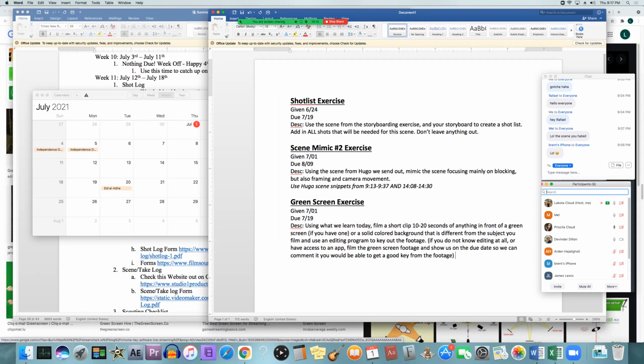Listen, I think perfection is a matter of your opinion. What is considered perfect? No, I agree. There are creative ways you can get around it, even if you don't have the technical stuff that is definitely needed for it. There are creative ways to go around green screen.